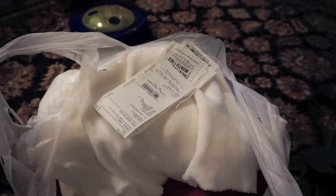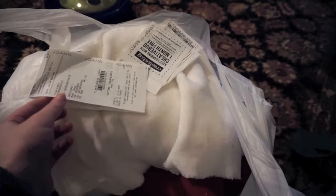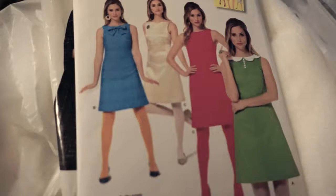It was incredibly long at Joanne's trip later. Not so much because of me, but more so just because it was incredibly understaffed. So I ended up just picking up some patterns. I basically always sew using patterns just because I don't have great natural understandings of geometry and how things work. So I actually didn't already have a shift dress pattern, so I just picked one up anyway.